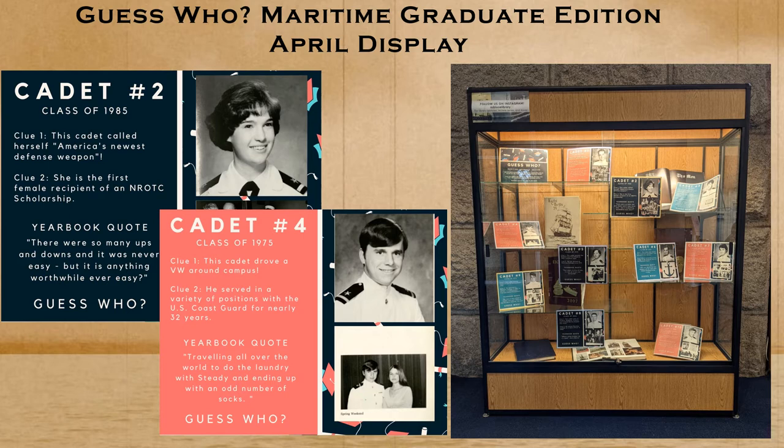With my list of faculty members, I had student workers pull yearbooks and find and scan pages of faculty members. Again, I used Canva to create clues using yearbook photos and facts from their online profile. The display was colorful and interactive with an answer sheet on the side of the display case. Students and faculty enjoyed looking through the photos and guessing who was who and then as a mystery cadet. And one faculty member was delighted to see himself featured in the display.